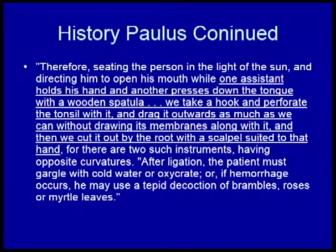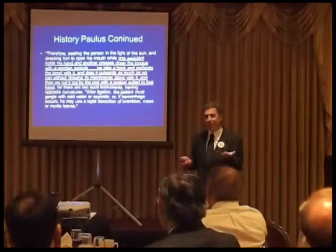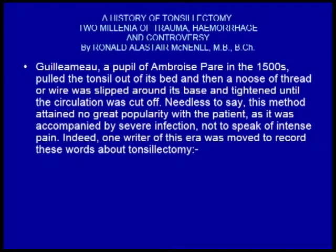We'll talk about those. And then we cut it out by the root with a scalpel suited to that hand. There are 2 such instruments having opposite curvatures, so that's very advanced too. And I'm very strongly right-handed, but the only thing I do in my entire life that's left-handed is take out the left tonsil, and that's usually how you do it. Fortunately, these instruments are easy enough to use that you can do it that way. But how interesting that they had this.